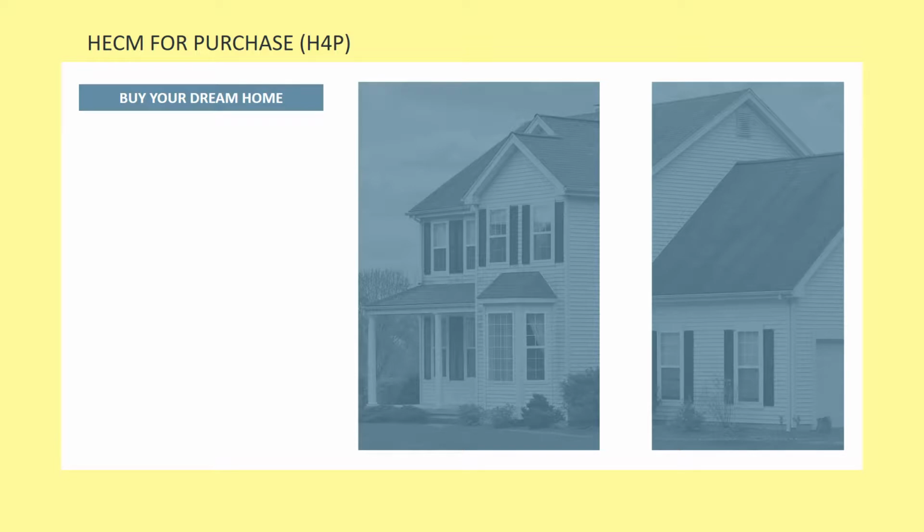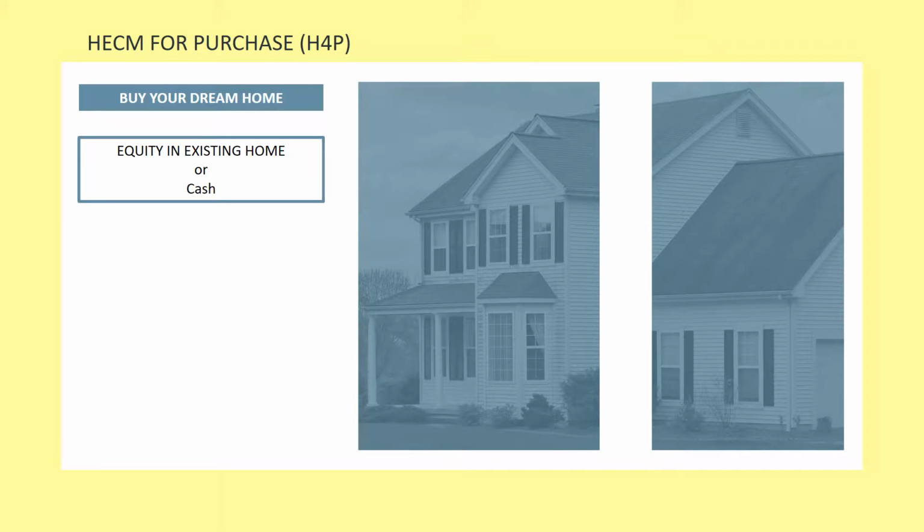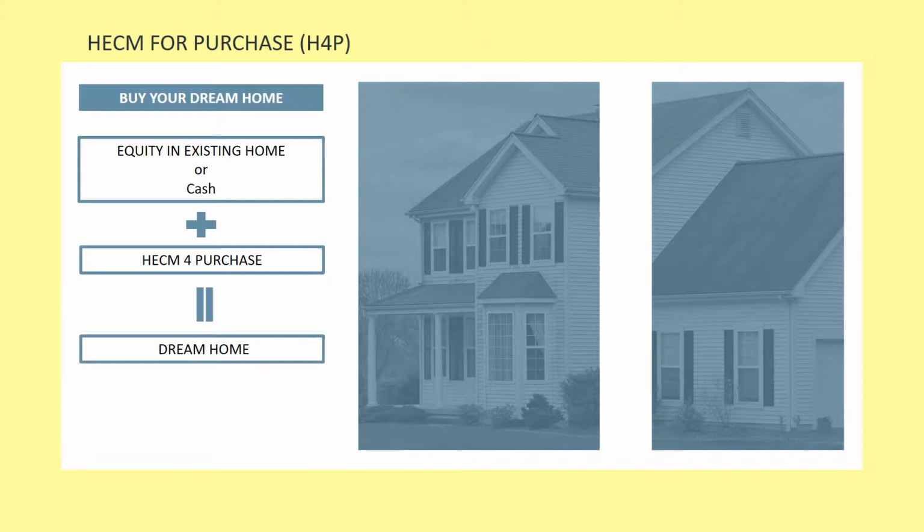A HECM for purchase, or what we refer to as an H4P, can be used to buy your dream home, whether that dream home is larger or smaller than the home you currently have. Basically, we take the equity in your existing home or cash that you have on hand, we add it to a HECM for purchase mortgage, and this should give you the home that you want so that you can age in place in the environment you're seeking.